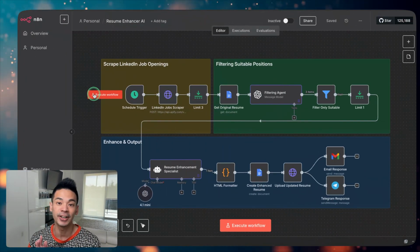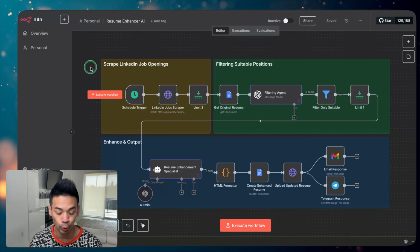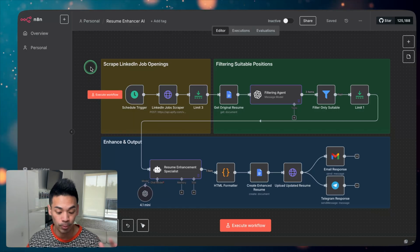All right, guys, so this is a very simple yet powerful workflow that you can use right now to build out in n8n, and you can follow along with me step by step, from beginning to end. So stick around to the very end of the video and you'll see this all progress out.